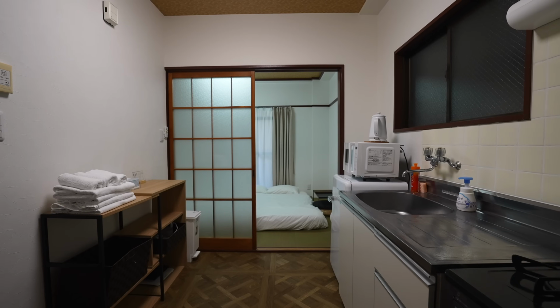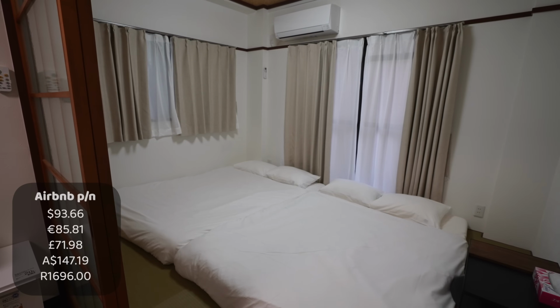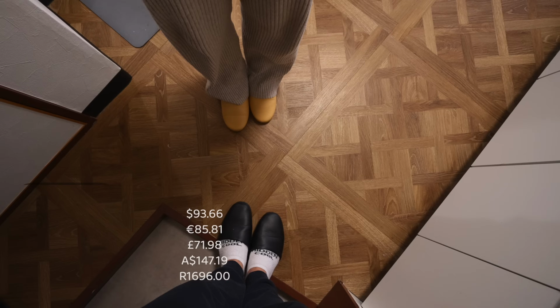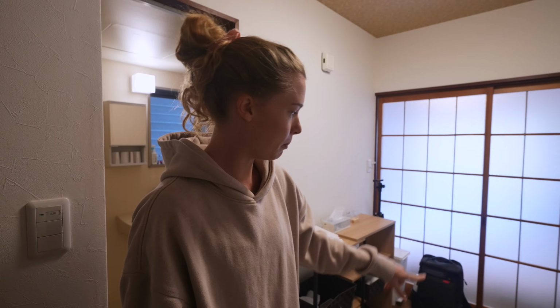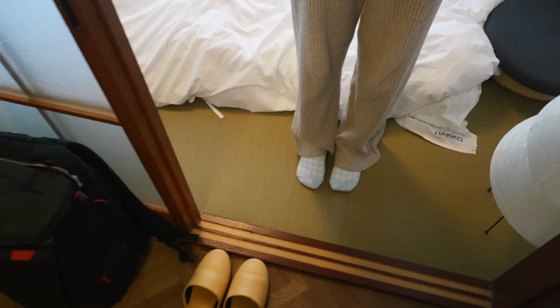But anyway, let me give you a tour of so-called Airbnb. It is very cute. We're only paying around $100 a night for it, and I booked it 2 weeks ago. It's very traditional Japanese, and it has very cute little Japanese quirks that I want to show you. Slippers! This is a traditional apartment. It's got some wooden flooring, but the bedroom is tatami mats, so you need to be very respectful with the kind of shoes that you wear in there.